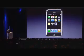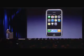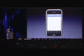Steve does this when he's searching for the band Red Hot Chili Peppers from his list of available artists. Watch closely. You'll see the interface jump to the appropriate spot in the list as Steve taps the letter R along the right side of the screen.